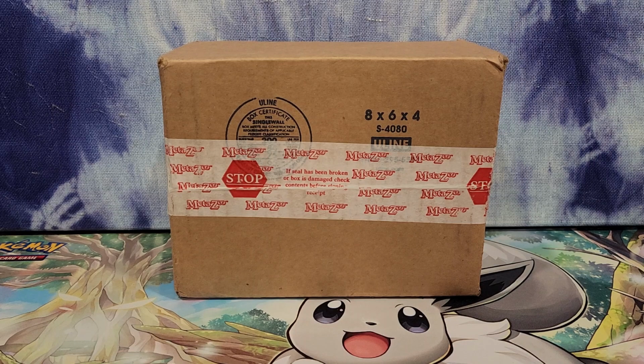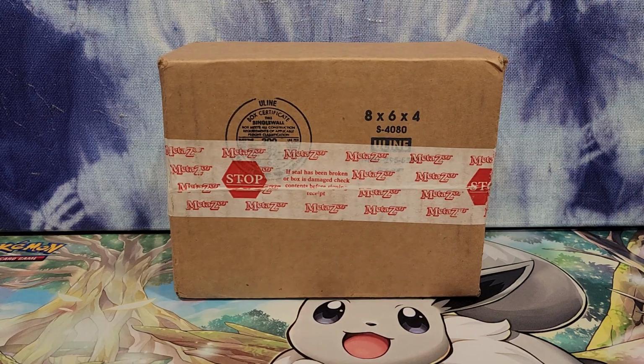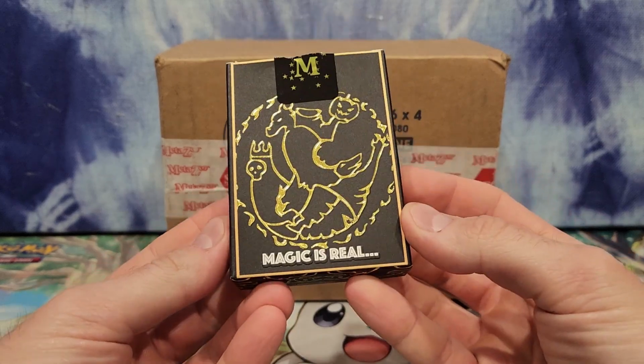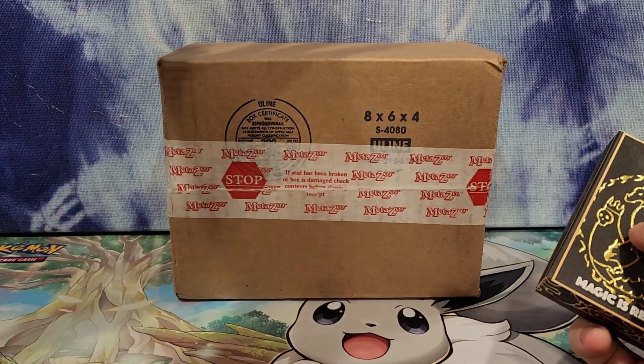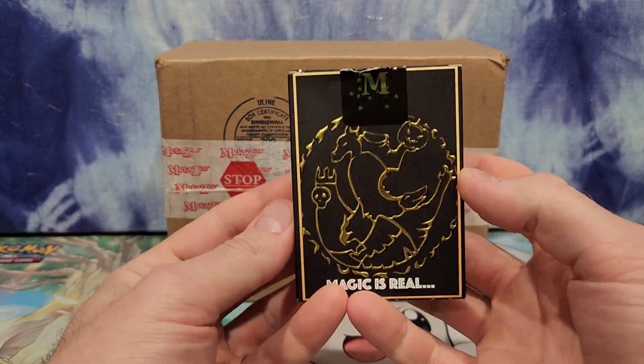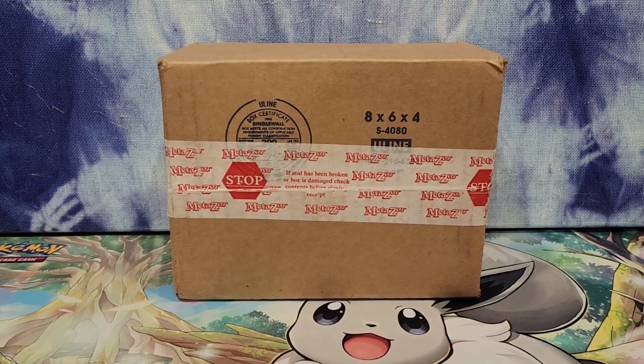ADHD TCG here, and I've got a box, and as you can see, it's got some MetaZoo tape on there. This is the second part of my Kickstarter. So what happened is that the initial Kickstarter shipped, took quite a while, and what was shipped was the original decks that didn't have the gilding. In this box here should be 12 gilded decks, 4 of each of the different Cryptidnation, Nightfall, Wilderness.